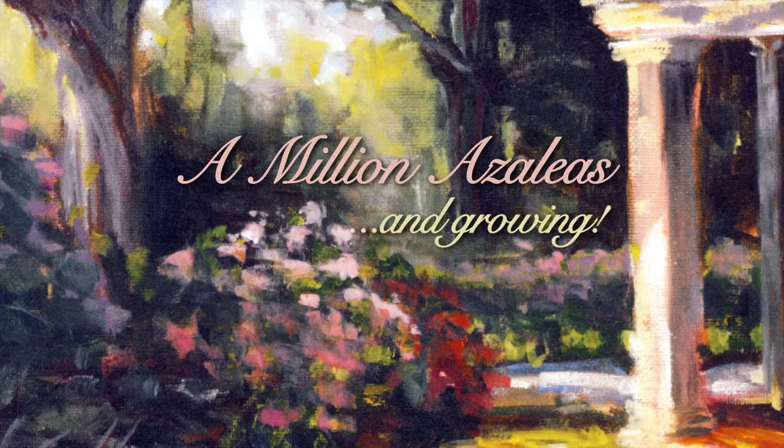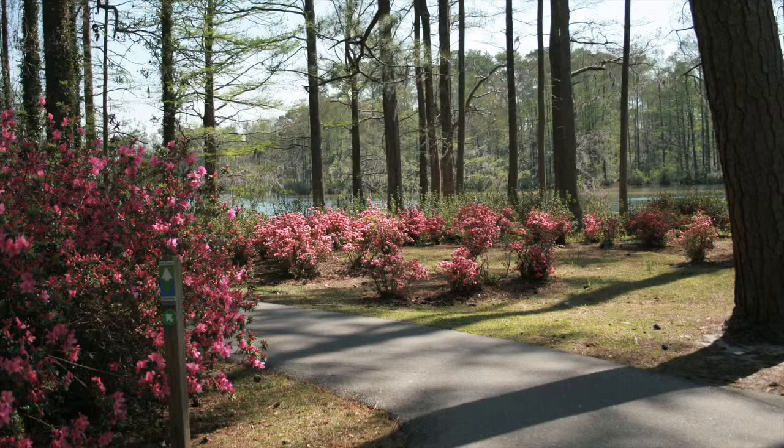Well, Wilmington has always traditionally been known as a city of a million azaleas. This is an idea that began many, many years ago, and there was a wonderful man named J.D. Causey, who is still a member of our community, and he is an honorary member of the Garden Club. And he came up with the idea of planting azaleas around Wilmington to make sure that we were a city of a million azaleas. If you go to Greenfield Lake, you'll see the benefit of his hard work.